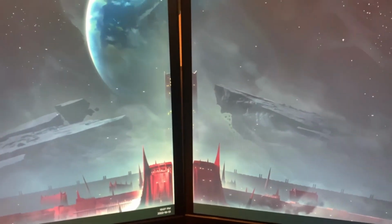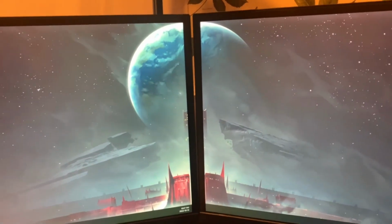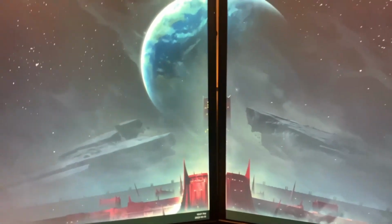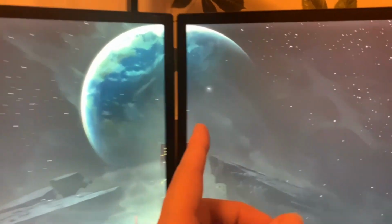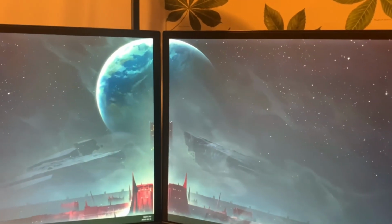But it overall looks pretty cool, I'd say. And since it's a live wallpaper, it's got like the solar breeze and possibly some asteroids and stuff like that. So overall, looks pretty cool.